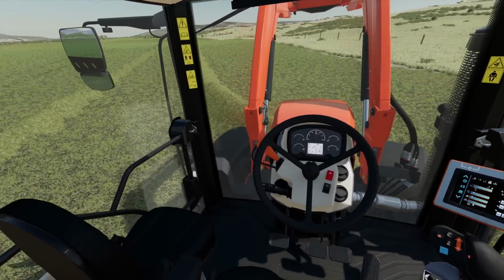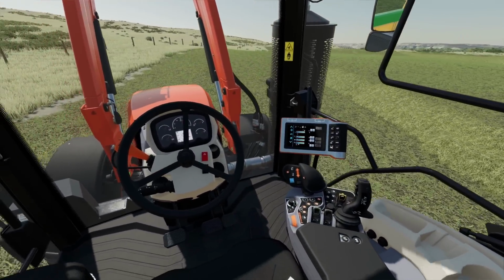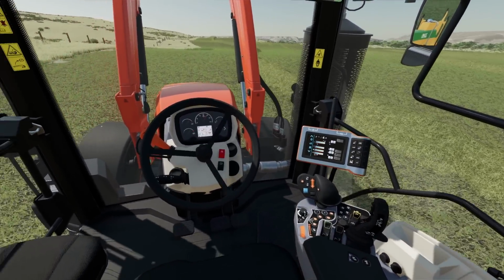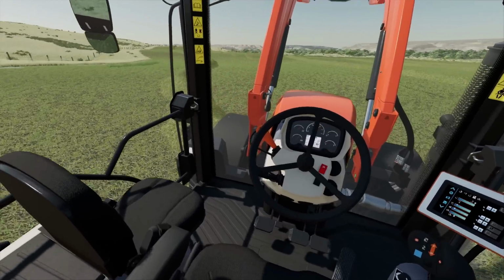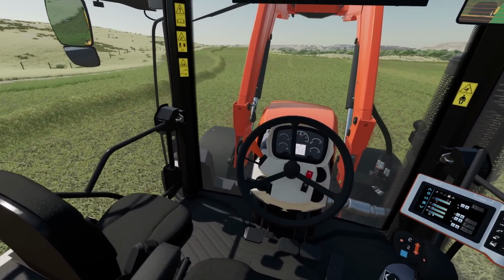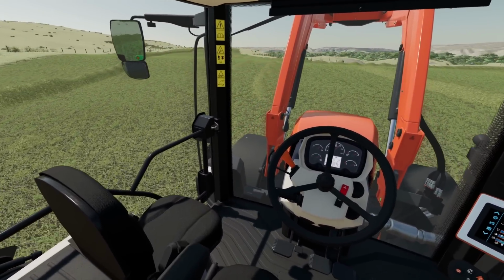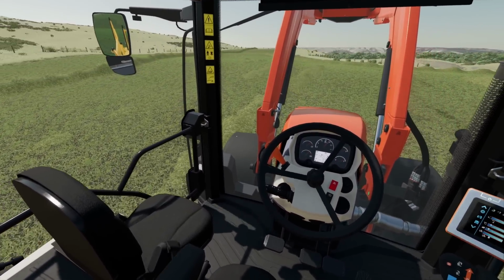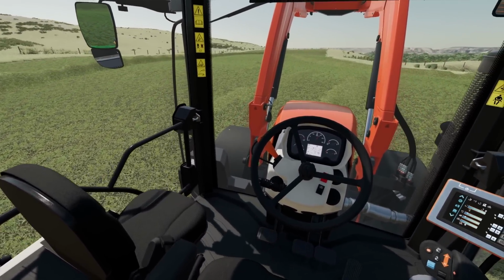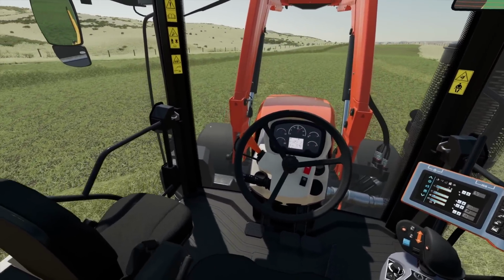Don't always like driving over these already rolled swaths here, but sometimes it's kind of hard to get around it. Baler will be fine picking it up. And kind of just drive over these ones and just form it into one row since they're small.